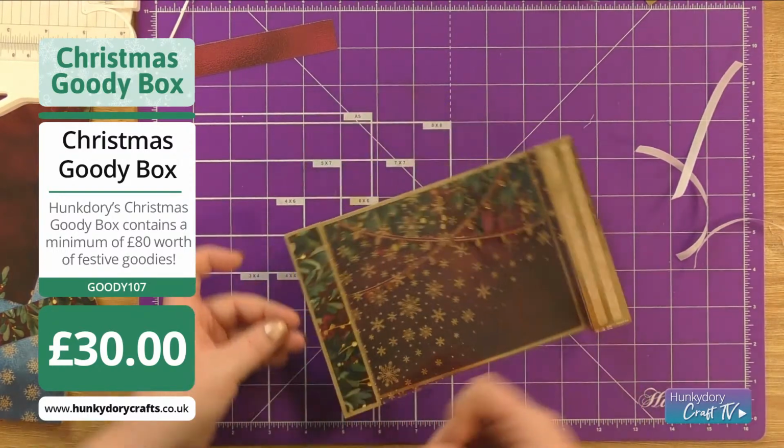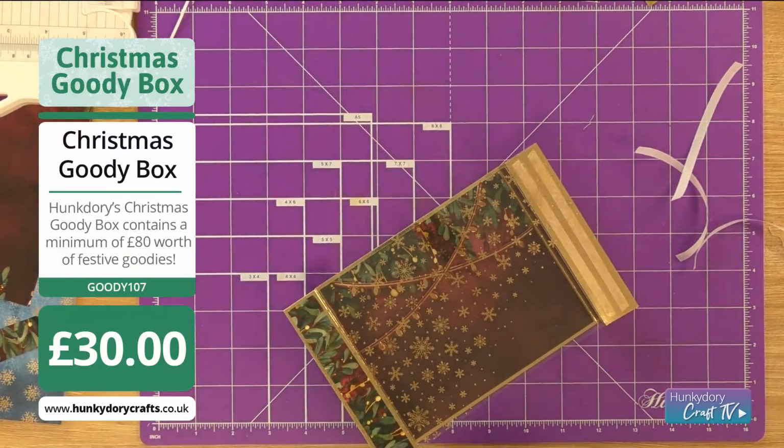So we just pop that on there, and it covers up all our workings, and the same on the other side.